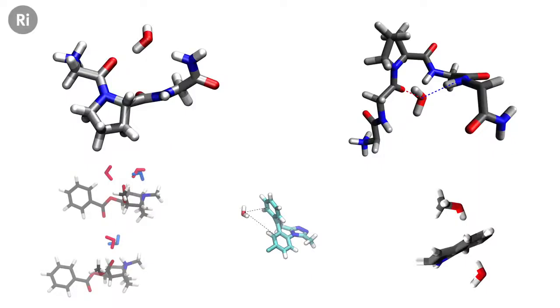So we don't just measure peptides. These are drugs, and I should probably give somebody a prize if they knew what drugs these are. So this is cocaine. So cocaine can easily cross into your brain.